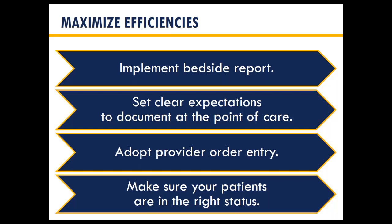On the other hand, bedside report also increases team building and improves communication among your care team. And it's been shown to decrease the time needed for shift report and time past shift for report.